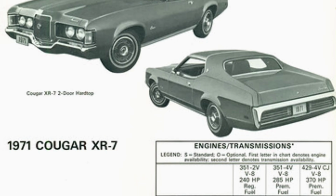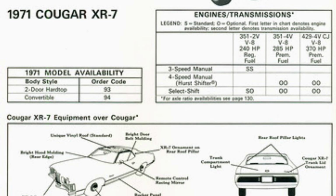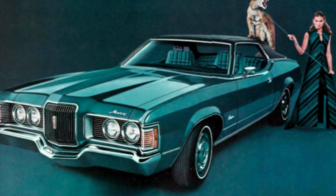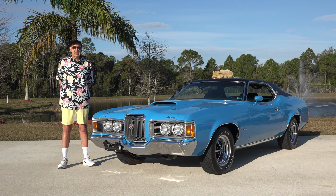In 1971, Mercury produced a little over 350,000 Mercuries, and of that they produced about 57,000 Mercury Cougars. In total, they produced a little over 25,000 Mercury Cougar XR7.